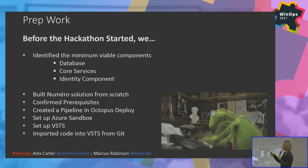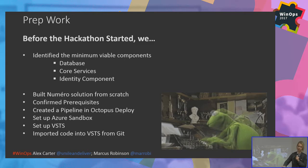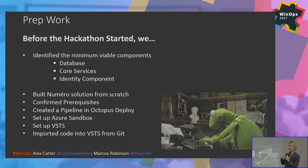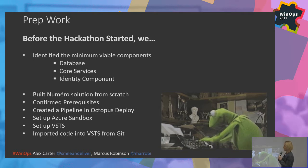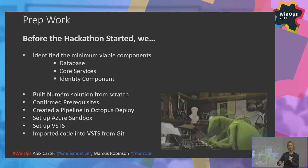And what we did as well is we took Numero's existing installers, and the system build team, who weren't part of Numero, took all that and tried to install it from scratch. And so we really lived through the complexity of installing it. We've got an 80-page manual on how to install it. Some of that was lots of pictures, but it was very complicated. But it helped us to understand it, confirm the prerequisites, and from there we then created a pipeline in Octopus Deploy.